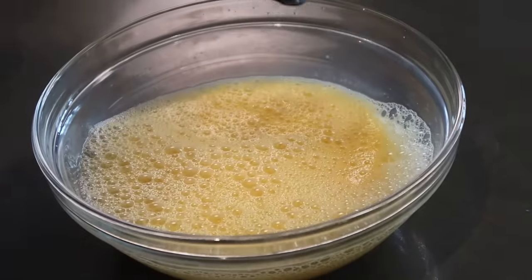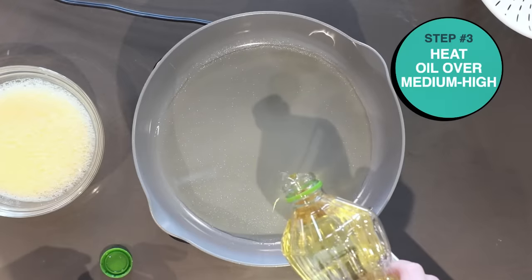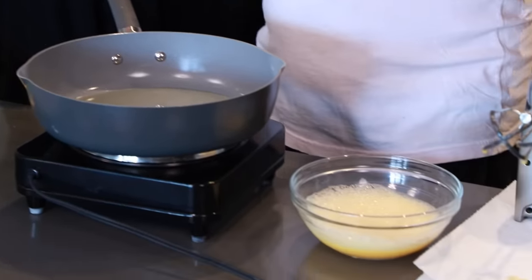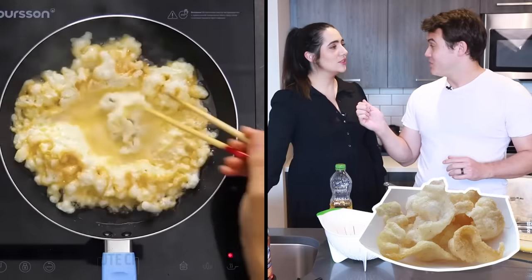Once that's ready to go, we're gonna bring in our skillet, put it onto our hot plate, and put in canola oil, which we're gonna heat up at medium high. We're gonna then take our frothy scrambled eggs and then pour it through this strainer, which will then hopefully create this like weird, like almost like those shrimp chips. It's a golden shower. Golden shower, yeah.